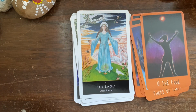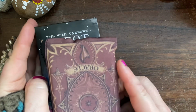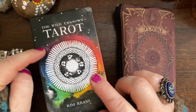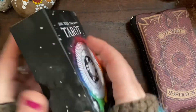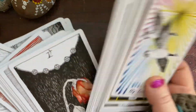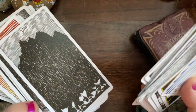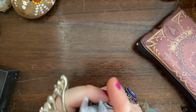Wow, I told you that I'd got a lot of decks to share and I still have got loads. Another 2 decks that I thought would really pair. Now these are 2 that I am wanting to work with anyway. This was my very first tarot, The Wild Unknown by Kim Krans. We all know this deck. I haven't really focused on working with it, and I thought that some of the artwork in this feels quite cold and quite stark and quite barren. It's very simple. It feels like this could be a winter scene that we're looking at, so it just felt energy wise perfect for the weather.